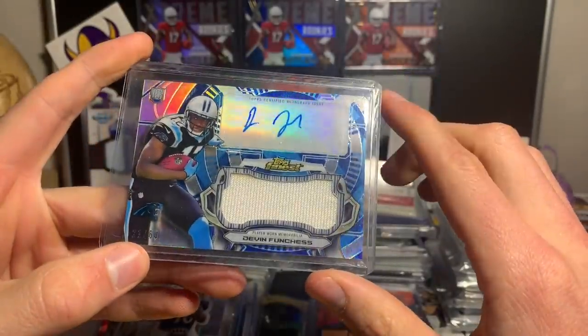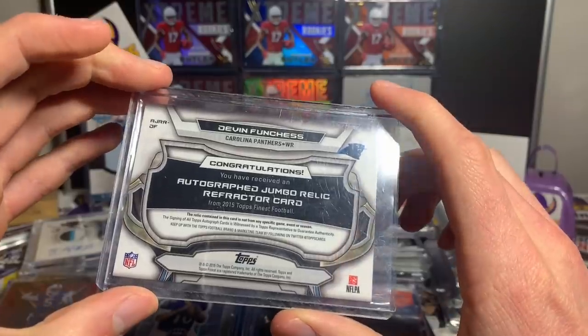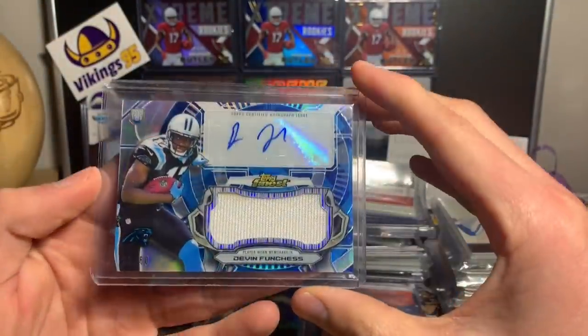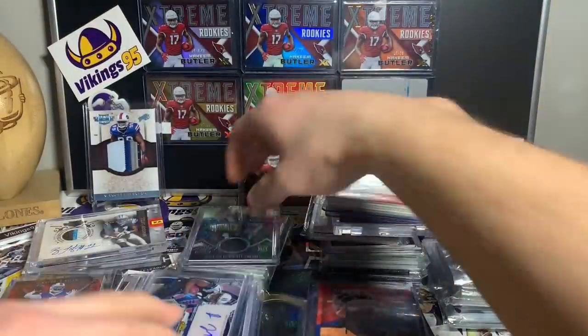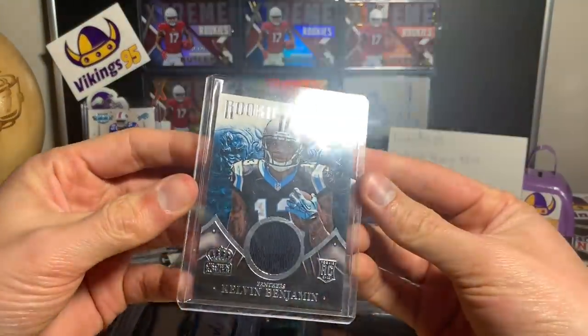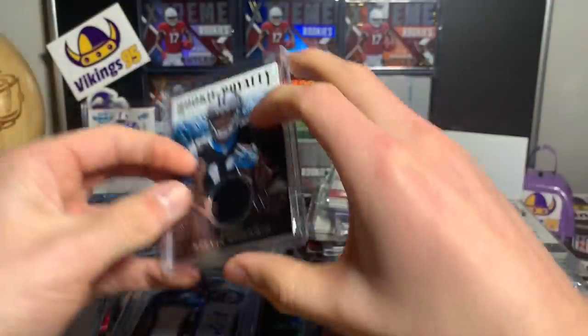21 out of 60, not the greatest auto, but Topps Finest. It is a very cool card. Not bad. I mean, a known player as well. So that is sweet. Let's put that in the hits. And a Kelvin Benjamin Rookie Royalty rookie card out of 499.